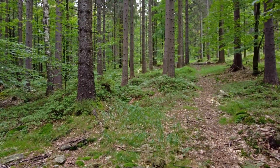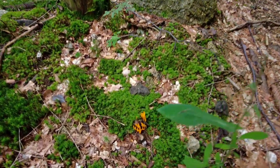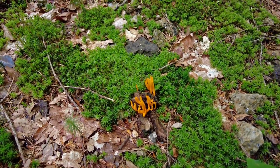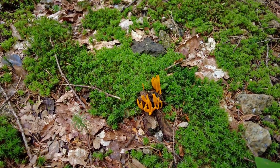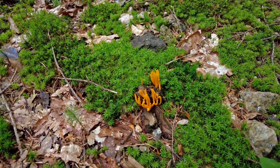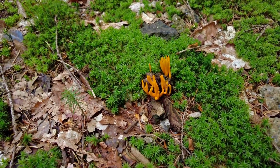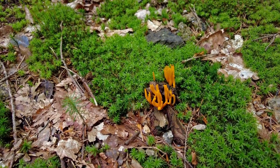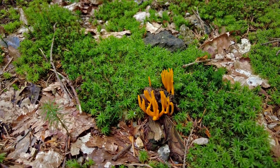If you like to go to forests, you probably know this mushroom. The Latin name is Calocera viscosa. It's inedible, but I always like to see it, because it's nicely colored and shaped, and it reminds me of sparks or fire.